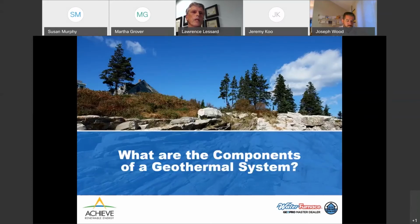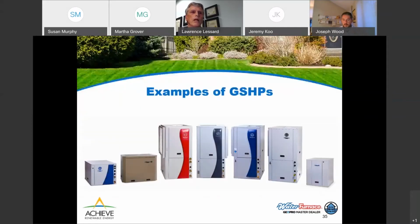Next slide. So I'll briefly show examples of the components of a geothermal system. Next. Here are some pictures of some ducted geothermal units. In the center, we have what we call packaged units.